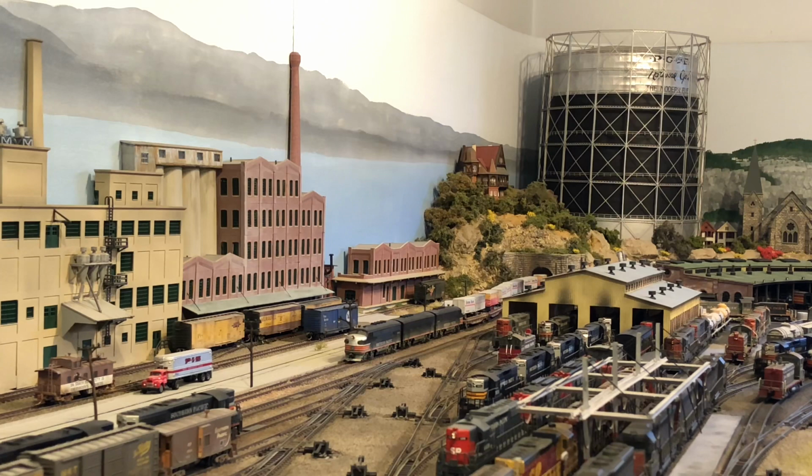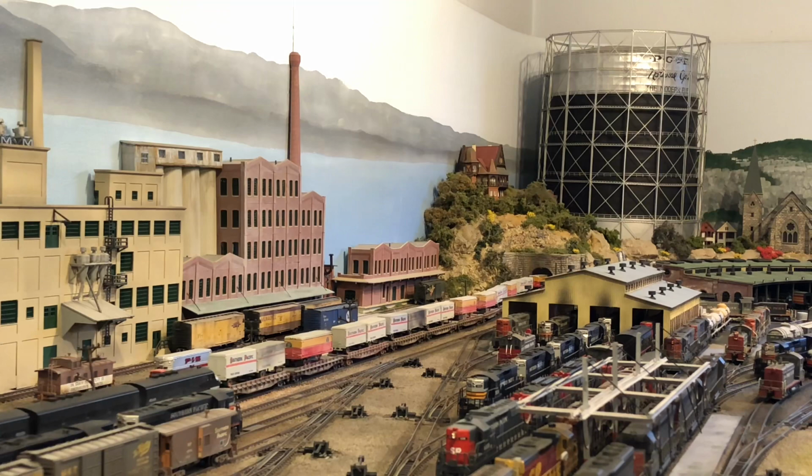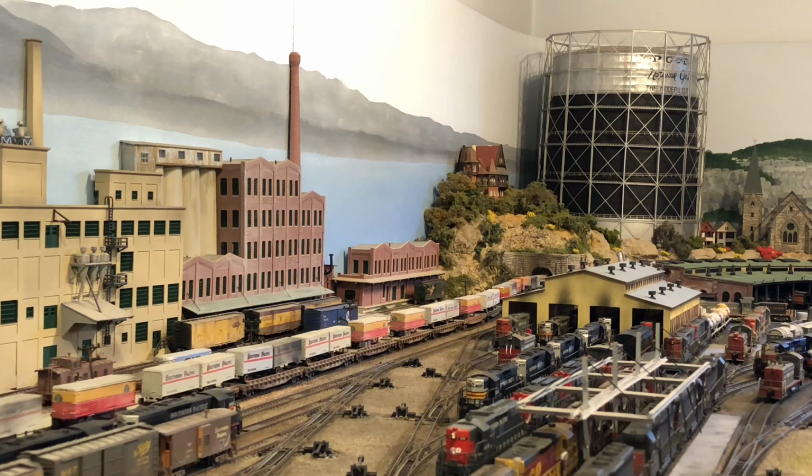A very sharp pair of eyes might just spot an SD9 sitting in the yard below there, waiting for some fuel, painted in the SPSF merger scheme. Yeah, look hard, but there it is.